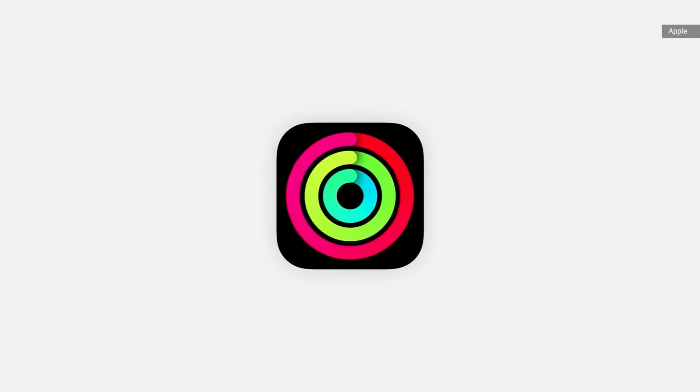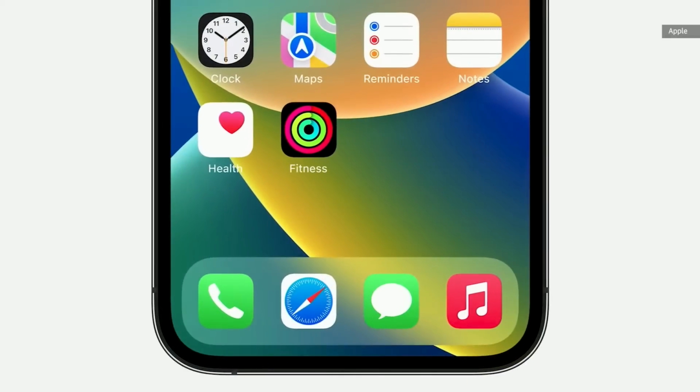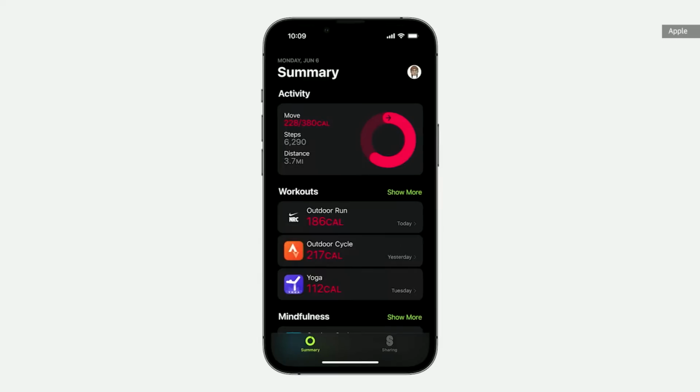There are many iPhone users who want to meet their fitness goals but don't yet have an Apple Watch. So in iOS 16, the Fitness app will be available to all iPhone users. Using the iPhone motion sensors, you can track steps, distance, flights climbed, and workouts from your favorite apps.